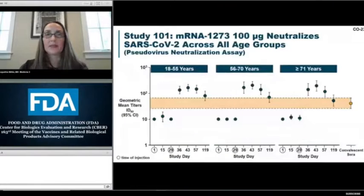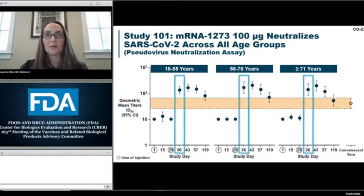This slide summarizes the neutralizing antibodies induced by 100 micrograms of mRNA 1273 across 3 age strata. The shaded area represents a range of titers from a panel of convalescent sera taken from individuals recovering from COVID-19 disease. This served as the clinical benchmark to compare immunogenicity between the doses, and the samples were 23 to 54 days after diagnosis. Neutralizing antibodies were induced in all participants by day 36, or 1 week after dose 2. GMTs were comparable across the 3 age strata, including participants in the older age strata, and persisted until day 119.